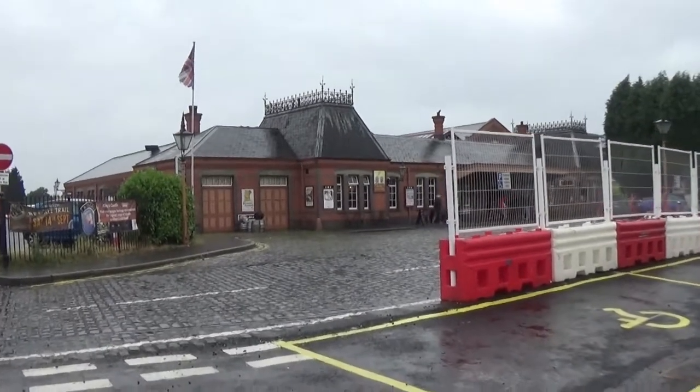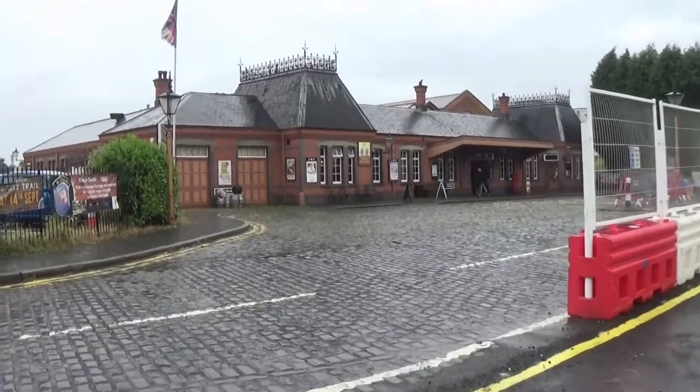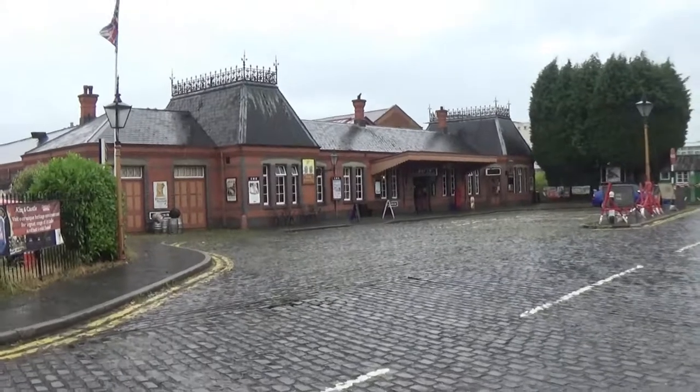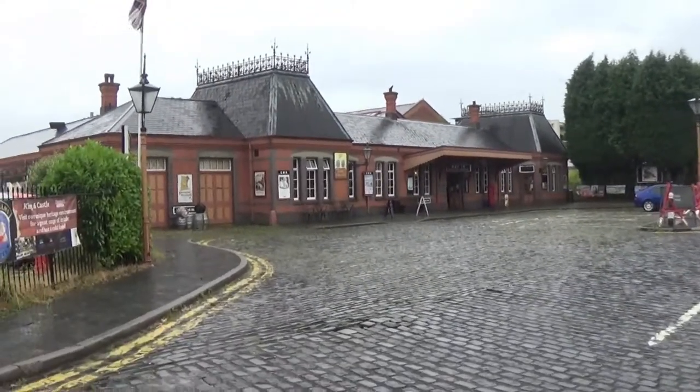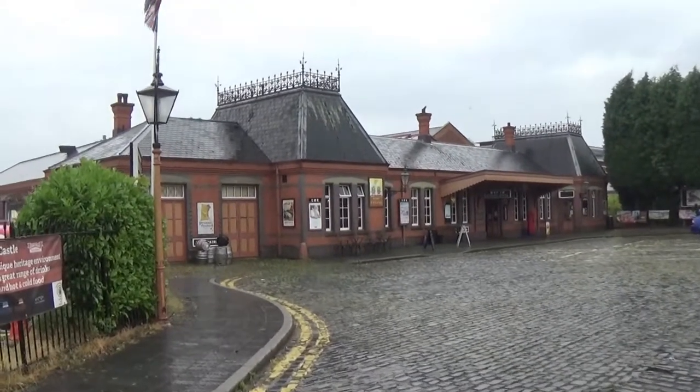Well guys, we've just arrived at a very wet Kidderminster after a 2¾-hour journey up from London's Marylebone station. So this is the Severn Valley Railway, and this is Kidderminster Town Station.